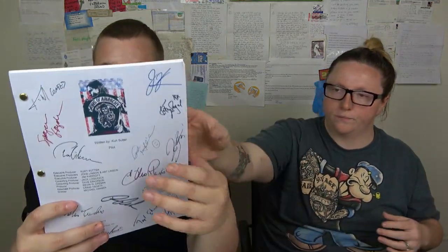But you know what I noticed about this is that this front page is a different kind of paper than the rest of the script. That's why I wasn't sure. Yeah, like what you said. And the fact that it's got these pins in it and the holes punched on the side makes me wonder, is this an authentic script from the pilot? I know these are printed autographs. Those are not real autographs. Yeah, we know that much.